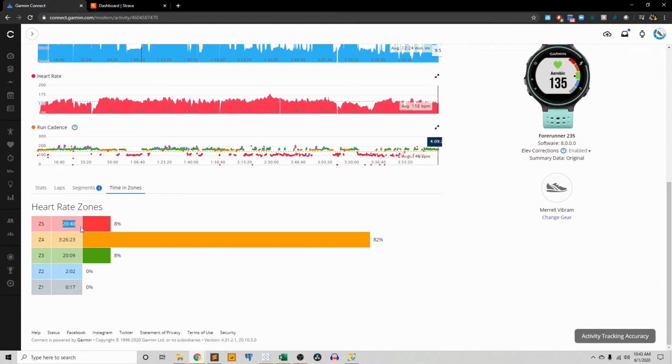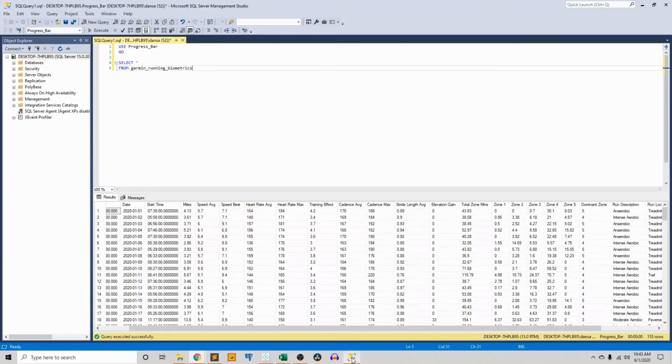So yeah, this heart rate zones is going to tell me how many beats per minute my heart is doing throughout the entire duration of the workout. And I put that inside of here as a minutes per zone metric, as well as the total number of minutes per zone. And then I assigned a dominant zone based on whichever zone had the most amount of time in it, or if zone 5 was more than 15% of the total zone minutes, then that would be the dominant zone.